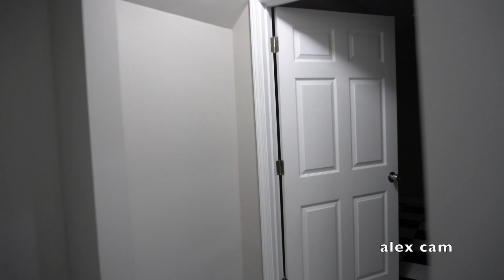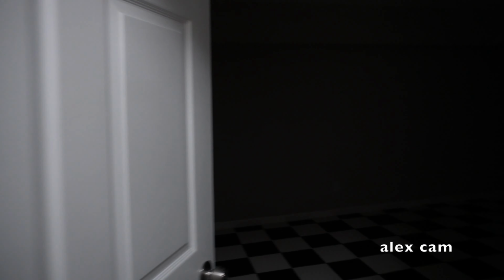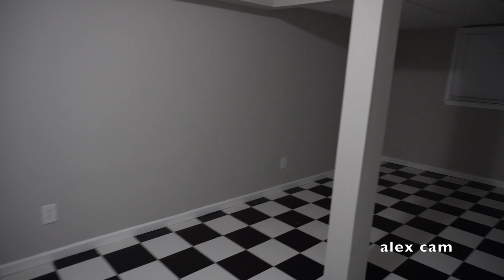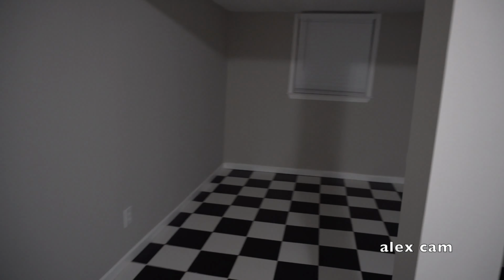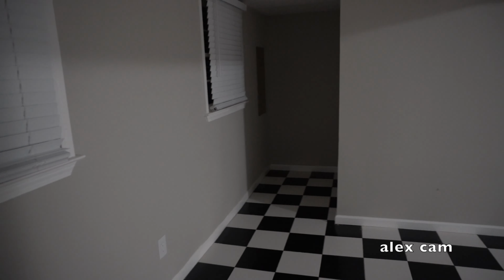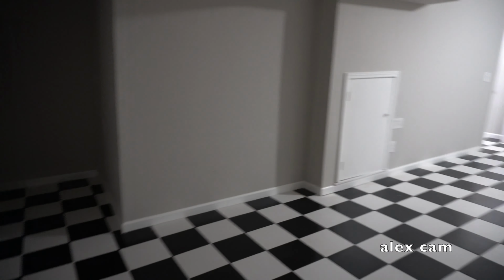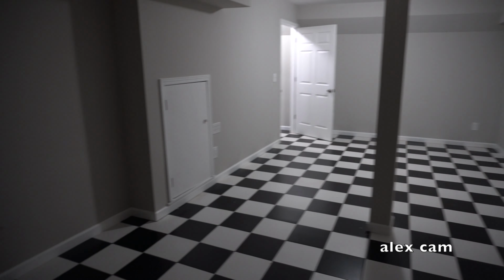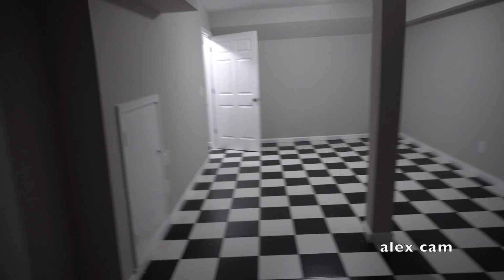All right, so this is the bonus room, still in the basement, that we plan on using most of the time for a home gym. And then when we have guests staying with us, mainly our parents and my brother, they'll stay in here. We'll have a guest bed and stuff.